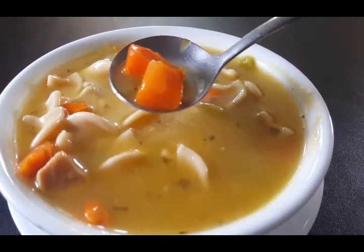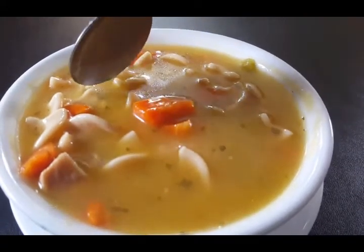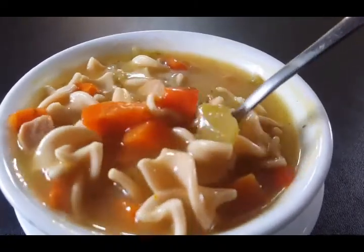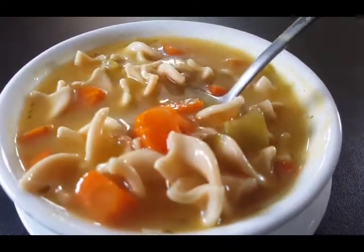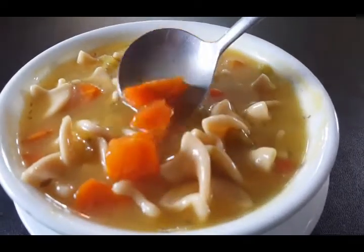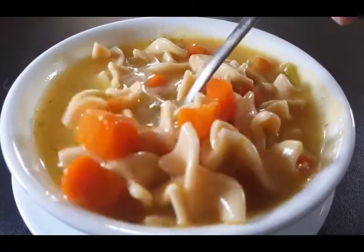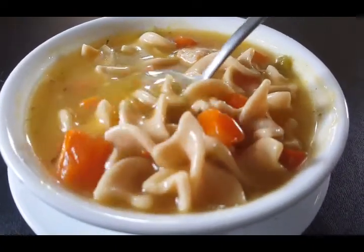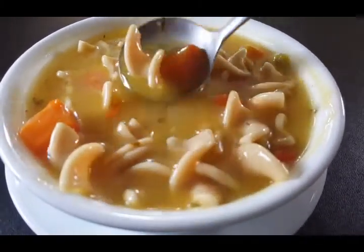OBrian fam, look at that. Beautiful carrots. So we're always basing our reviews on texture, taste, and quality. So we're looking at the texture, and I must say, I'm really loving them living up to their chunky soup reputation. So Campbell's, really good job so far in your texture.